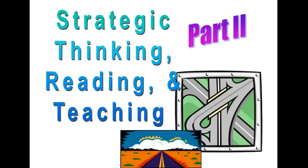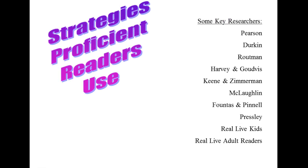Welcome to Strategic Thinking, Reading, and Teaching Part 2. We're going to revisit the strategies proficient readers use, and we're going to do that by looking at a variety of ways these have been identified over time.